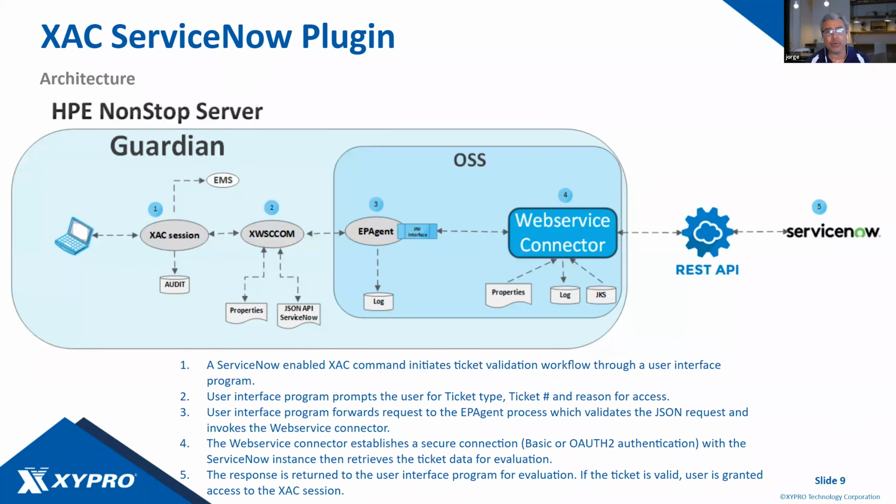A couple of things to note here. We have several log files in play here, including the XAC audit file that comes standard with the product, where we do all the keystroke logging and all the auditing of the commands. There are a few additional logs that we use, and they're primarily used for troubleshooting purposes when you're setting up the system and having issues. There's a lot of information that we log there to assist you in figuring out what could possibly be wrong with your setup.